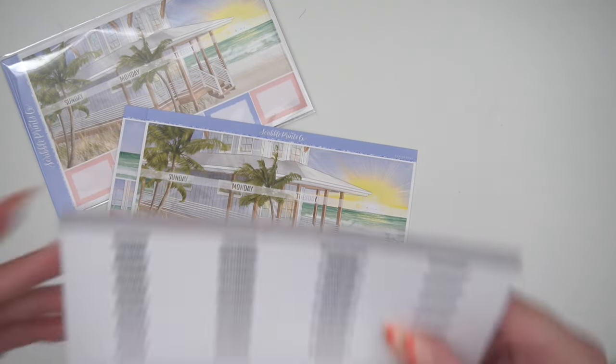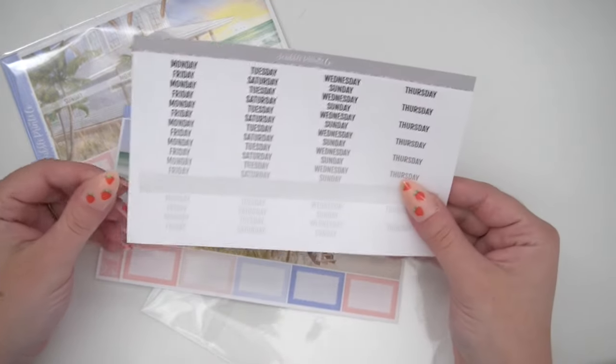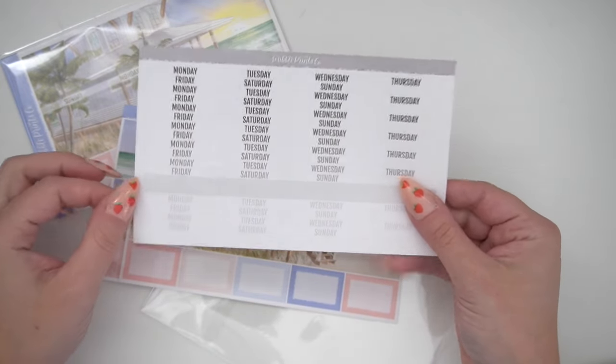And then I do also sell these. I actually kind of like having it Monday through Sunday. These go right over top. Let me see if I have an example for you. Actually, I do. Hold on.